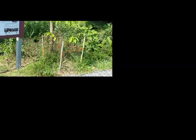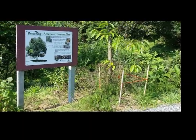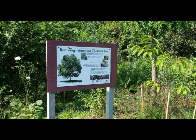Stop 7. The chestnut display. This native tree once comprised 1 out of every 4 trees in our woods, and each tree produced large numbers of chestnuts every year. Chestnuts were relied upon by humans, and they were used heavily as food by wildlife. These grand trees also produced a lot of highly valuable lumber, which you can still find in old barns.